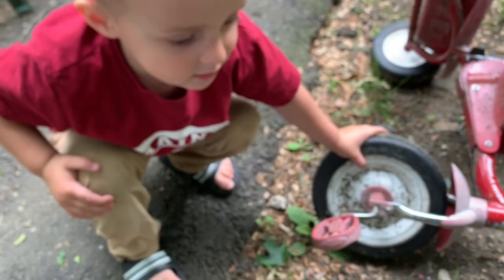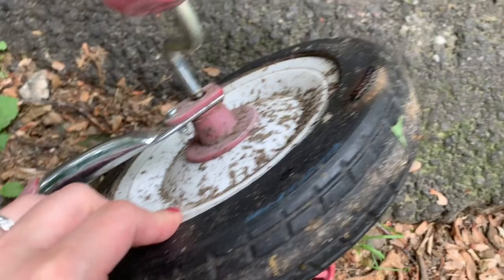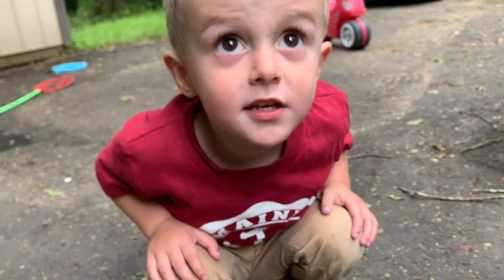Oh, careful. I see it. You see it on the wheel? What? You see it on the wheel? I'm waiting. Down here. You see it now? Oh, you're moving it. Here, mommy, help you. There it is. It's raining. It's raining? Yeah. Oh, no. Okay. Should we go inside? Yeah, should we go too?